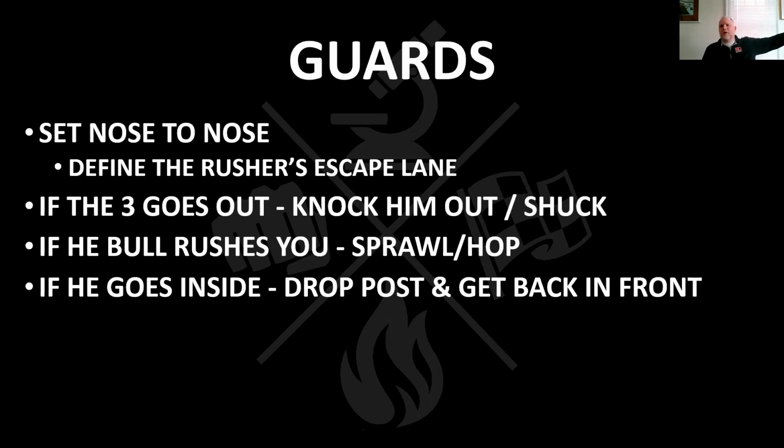Keep knocking him out. Because a lot of times when a 3 technique goes wide, kind of wide and upfield, there's usually some sort of twist coming back. That's a whole other conversation, right? But most of the time, if he rushes wide, I'm going to knock him wide. Okay. If he goes into a bull rush, we're going to sprawl and hop, hit him with 2 hands in the chest. That's a chest read for us.